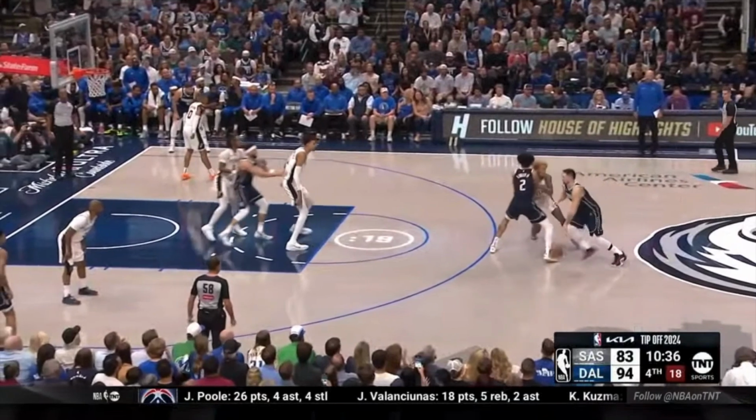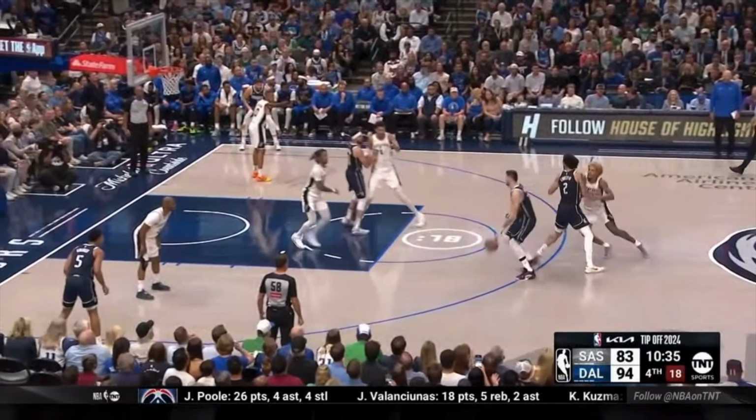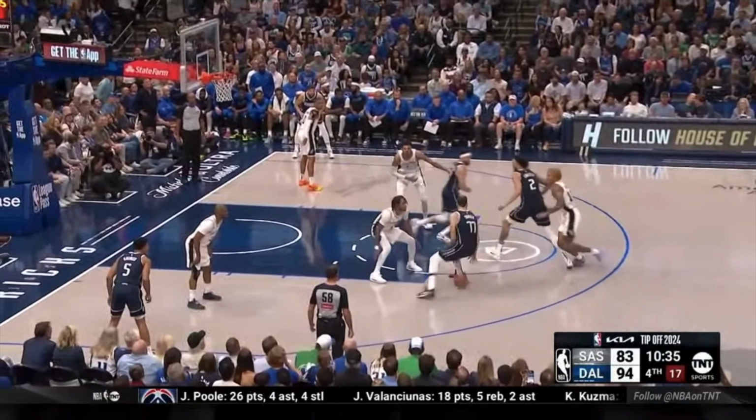Simultaneously, Sochan gets stuck on the Lively screen while Klay sets a back screen on Wembanyama that forces Castle to step up to stop Luka from driving or pulling a mid-range jumper. So let's stop for a second and check out this frame.